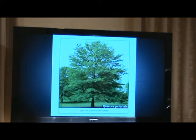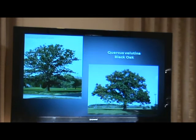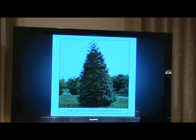The pin oak, which grows a little bit more upright. The red oak, the black oak, which in age spreads a little bit more, gets a little bit more open in its age. The arborvitae green giant, now this is maybe a little bit larger than we would want them to grow to, but we would plant them in a hedgerow.